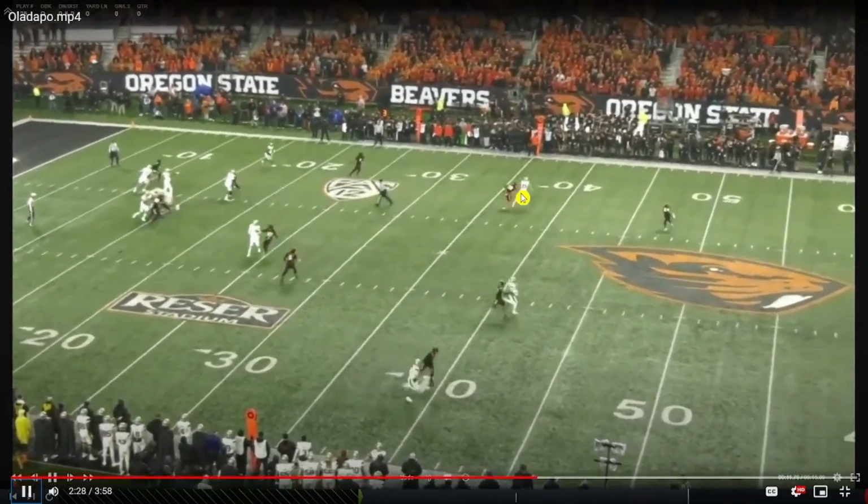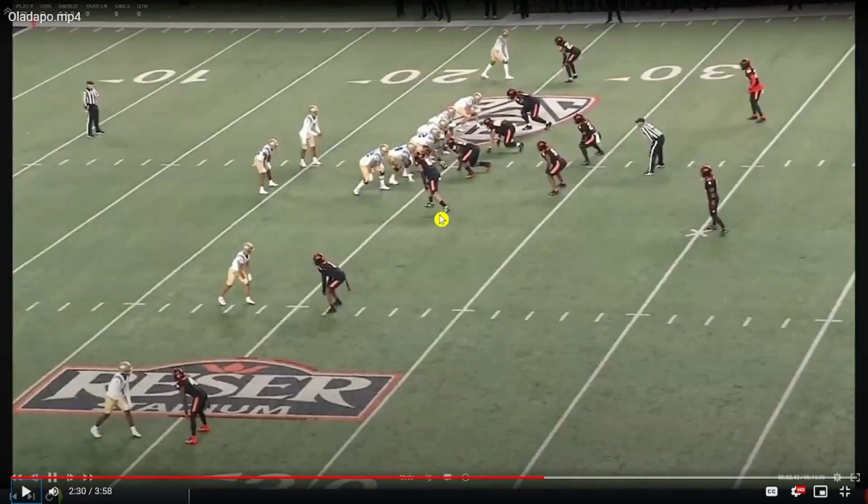He drives on the crosser really, really well, in a good position there where the margin of error really isn't much when you're driving on crossers and you're in a good position like that. Quarterbacks are going to have to make really, really precise throws.